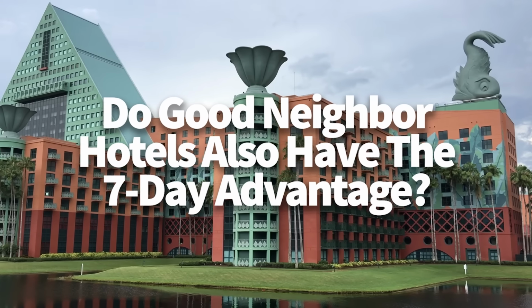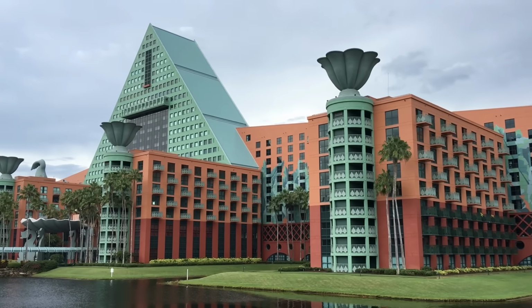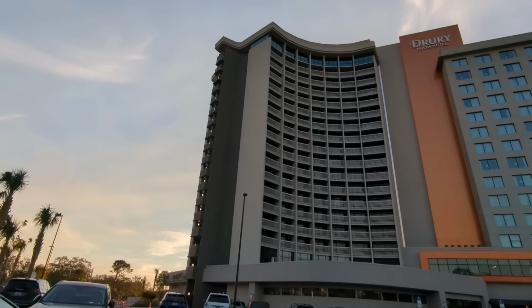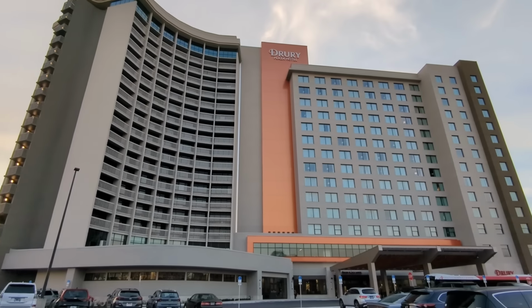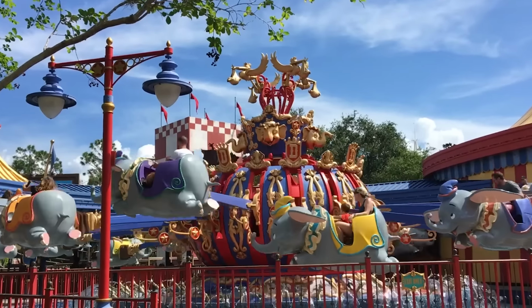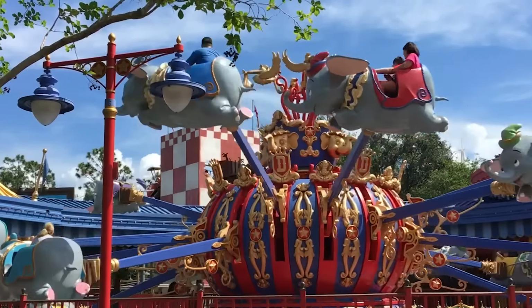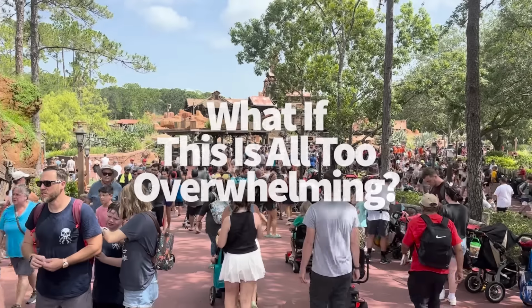So do Good Neighbor hotels also have the 7-day advantage? When it comes to Disney hotel benefits like early theme park entry, for instance, some hotels that partner with Disney will give their guests similar benefits. But when it comes to that MultiPass 7-day booking window, for the most part, that's strictly going to be Disney-owned hotels that have that perk. The only exceptions will be the Walt Disney World Swan and Dolphin hotels, the Swan Reserve, and the Shades of Green Resort, which, yes, will still give guests that 7-day booking window benefit.